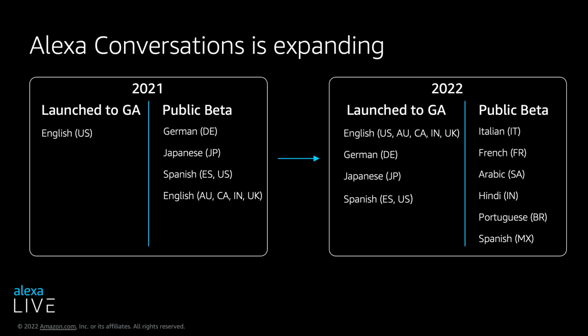Previously, ACDL skills needed to be broken into separate skills for each locale. UI-based skills using Alexa Conversations were more forgiving and supported multilingual skills, but Alexa Conversations was not supported in every language and locale. Developers had to build support for their features using the interaction model in those unsupported locales. The first thing we've done to eliminate this issue is to support more locations.